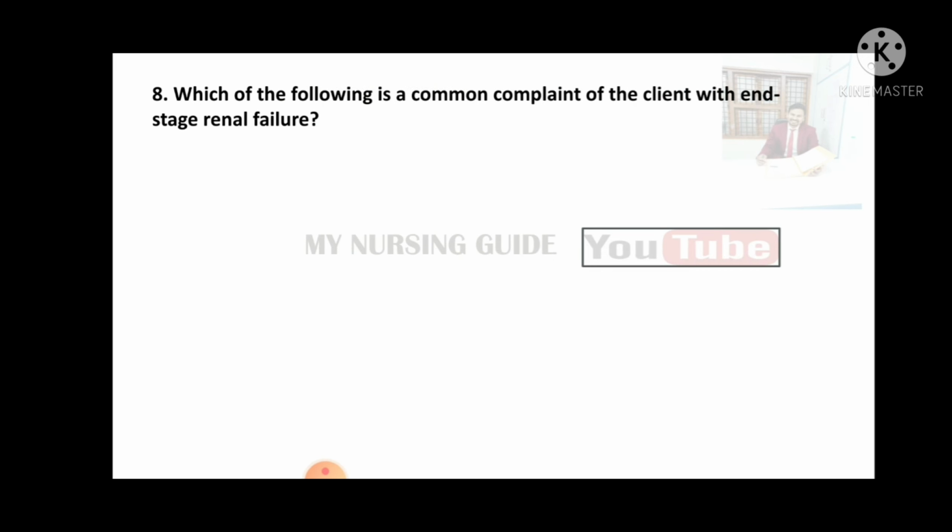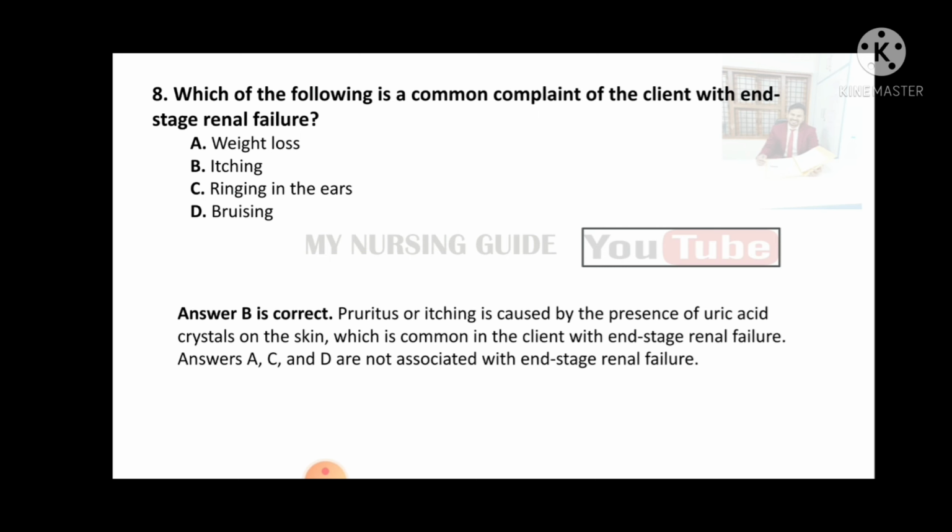Which of the following is a common complaint of the client with end stage renal failure? Option A, weight loss. Option B, itching. Option C, ringing in the ears. Option D, bruising. Answer B is right.